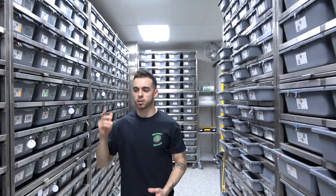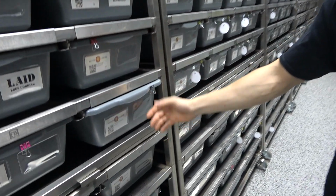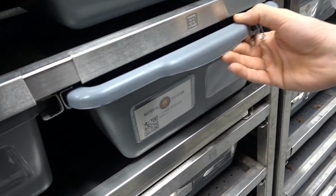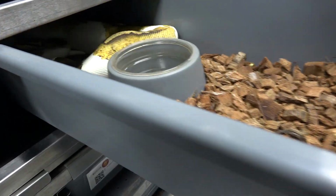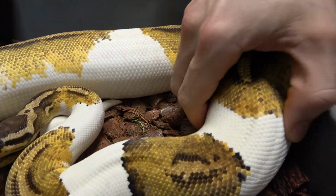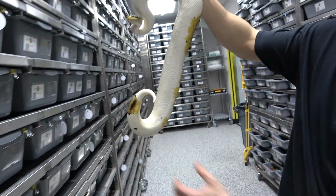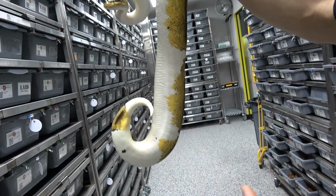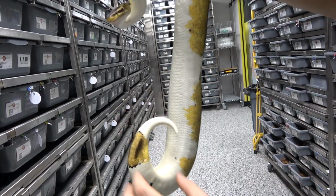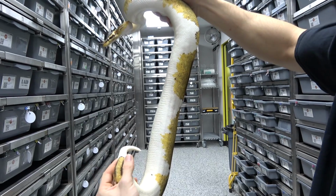And we're just gonna move on a little bit further down to right over here. This is a pastel yellow belly pied, possible Gene X. And it looks like she just went to the bathroom. And as you guys can see, she's actually in full-blown ovulation. I'm gonna go and pick her up. It's totally fine to pick up your females when they're in this state, but as you can see right around here, she looks like she has a bit of a belly going on.